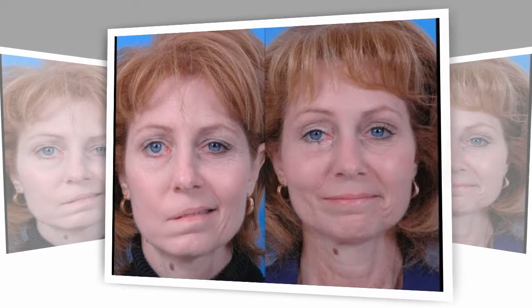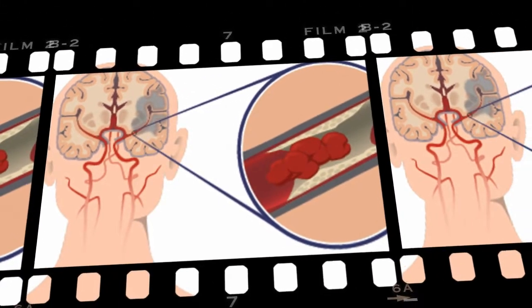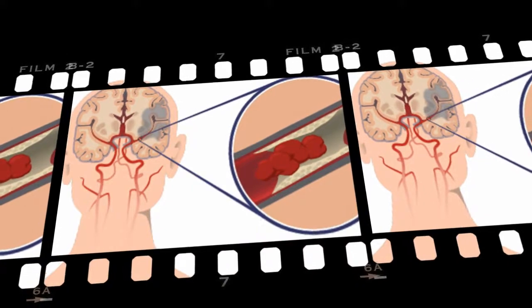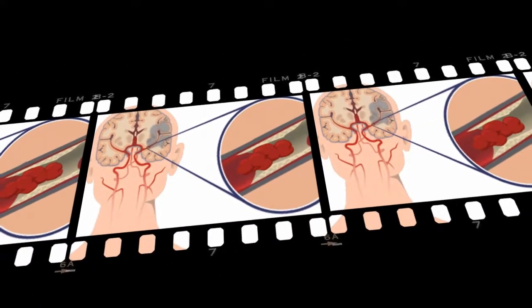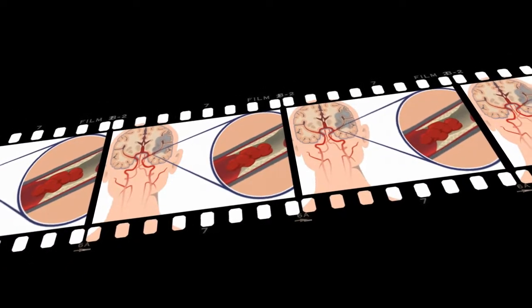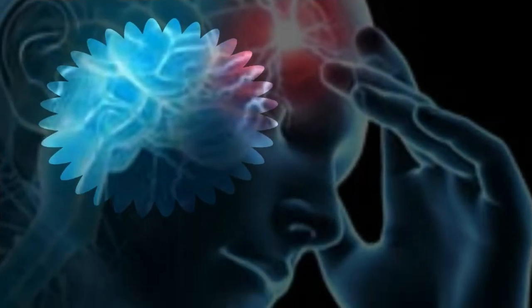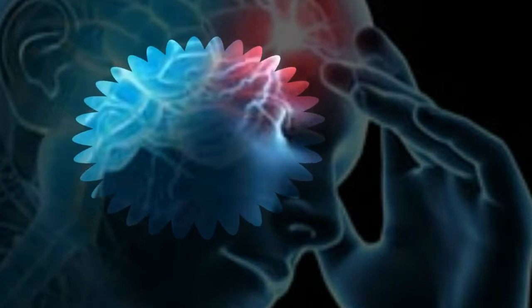Speech difficulties. A stroke can impact areas of your brain having to do with speech and swallowing. As a result, you may have difficulty reading, writing, or understanding other people when they're speaking. Numbness or pain. A stroke can cause numbness and decreased sensation in parts of your body. This can be painful. Sometimes injury to the brain can also affect your ability to sense temperature. This condition is known as central stroke pain and can be difficult to treat.